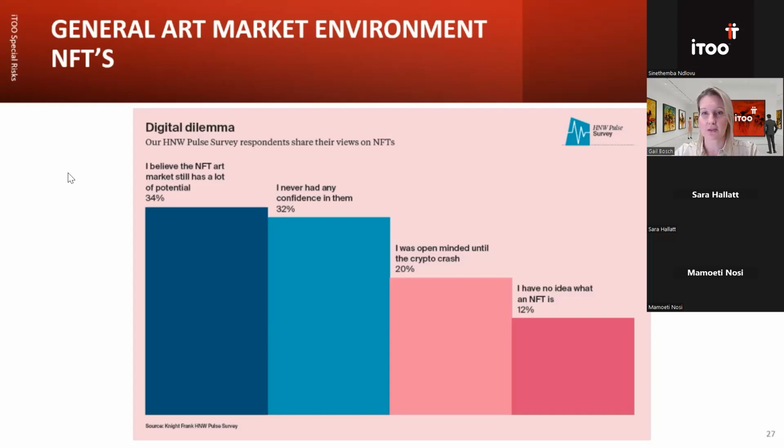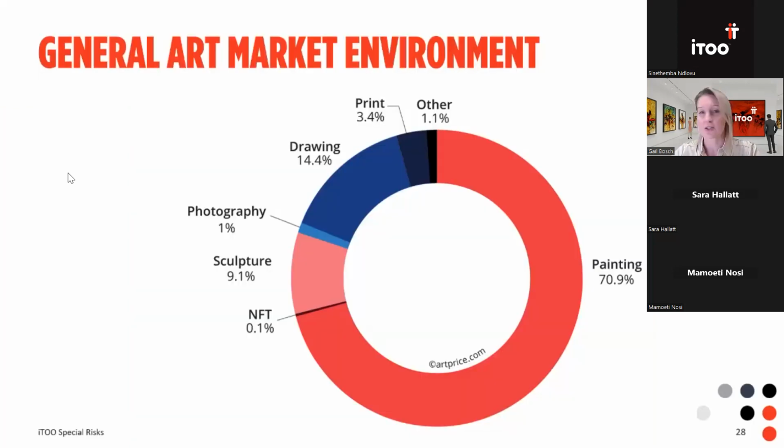Here we've got an indication from ArtPrice that's showing the types of art that people are buying. The majority, you can see, is paintings at 70.9%, followed by drawings, sculpture, print, and then a very small portion of NFTs and photography.